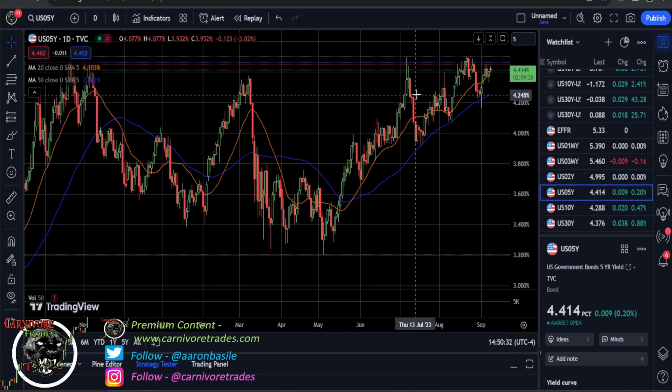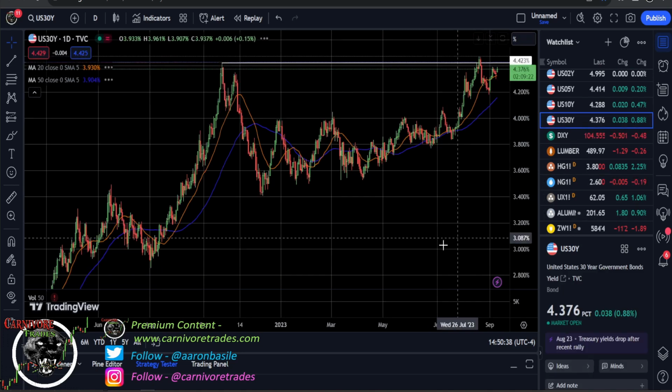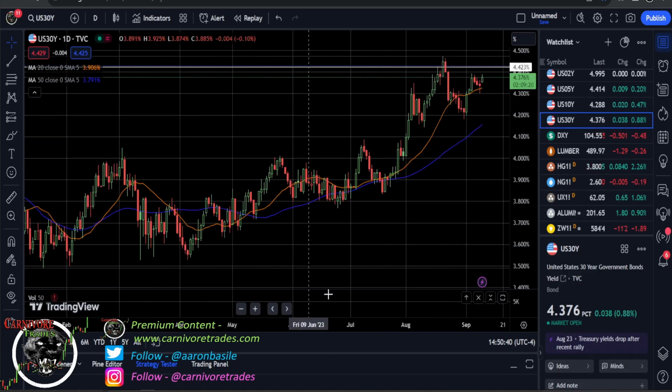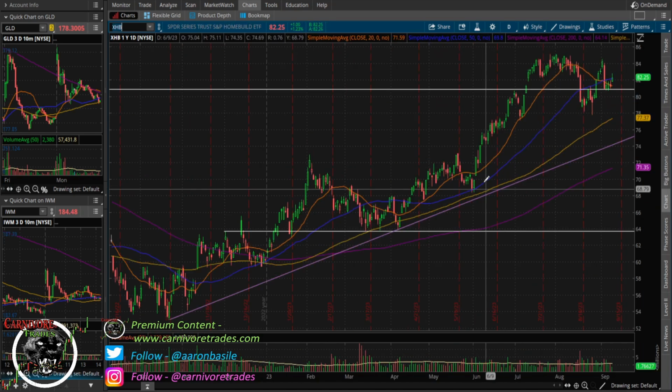There's a 5-year. Again, make a case that's a cup and handle pattern there. Same thing, same type of look there on the 10-year, and the same look on the 30-year here. So yields continue to be strong. I don't see any problems with them. That doesn't mean they won't do backing and filling. But again, yields are very strong right now, and definitely keep that in the back of your mind as well.